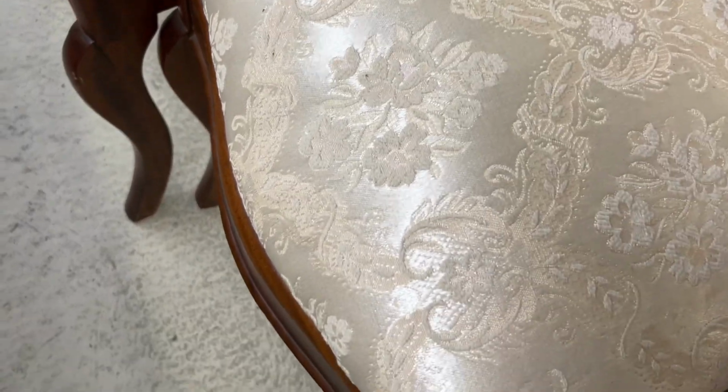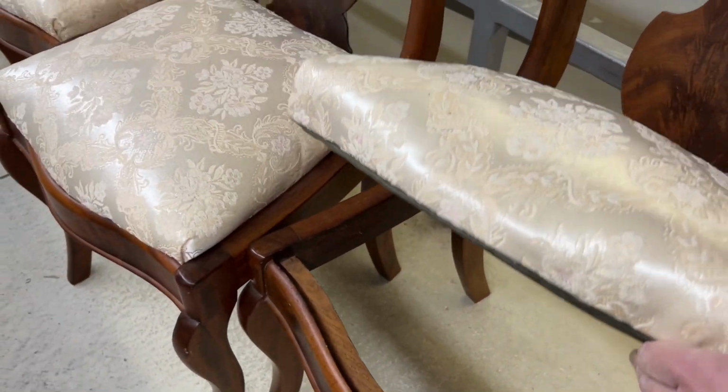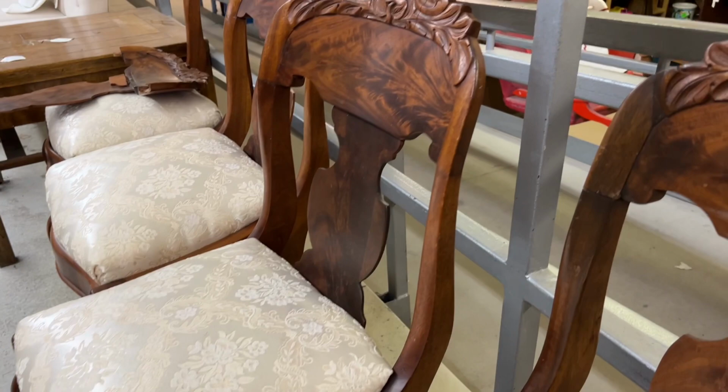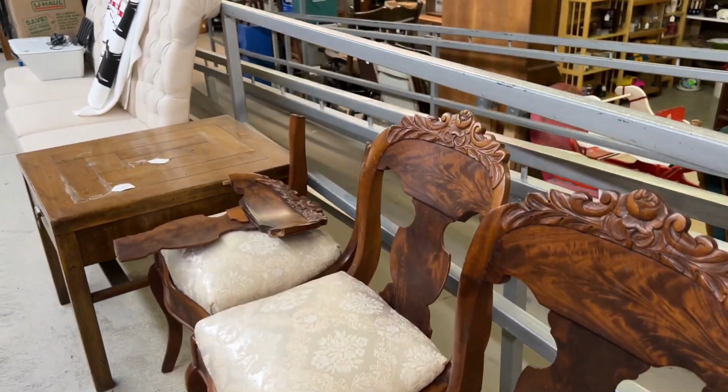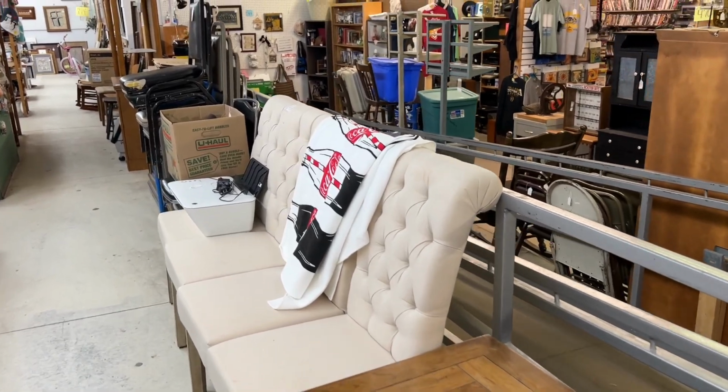Okay, so I'm glad I pushed on that one because I definitely shouldn't sit on that one. Looks like most of the cushions are loose, but they are crazy padded cushions. And I guess that one down there is broken. So project chairs.